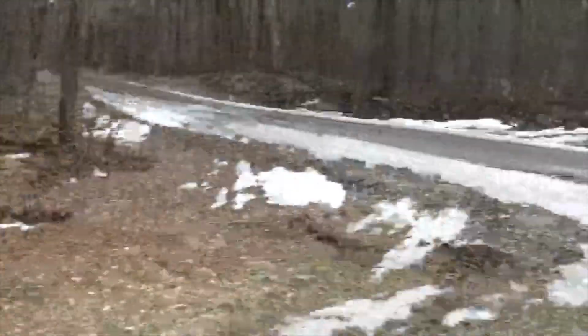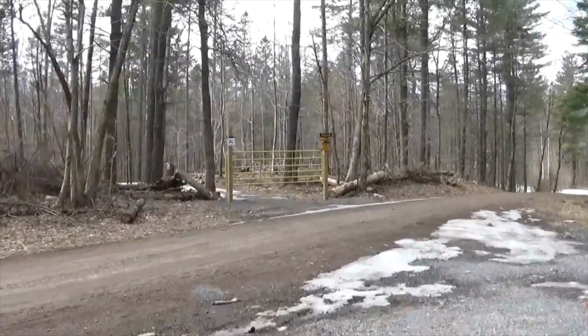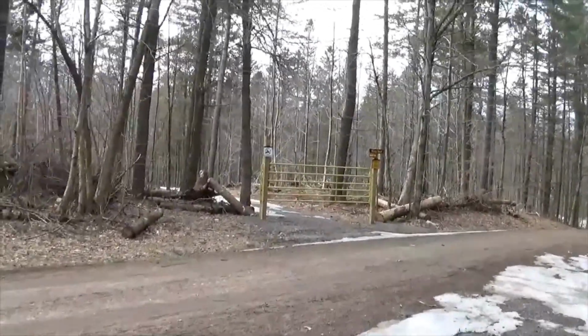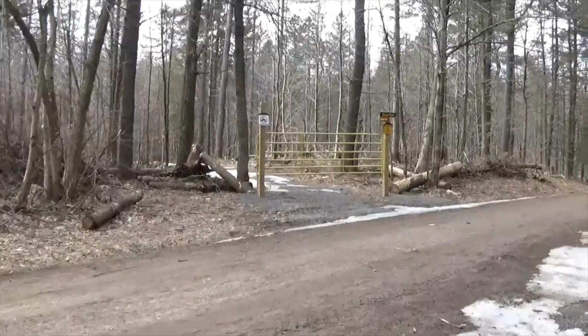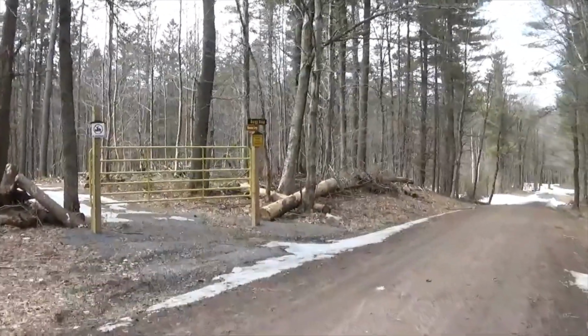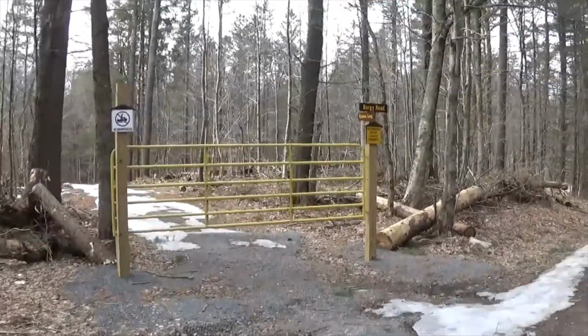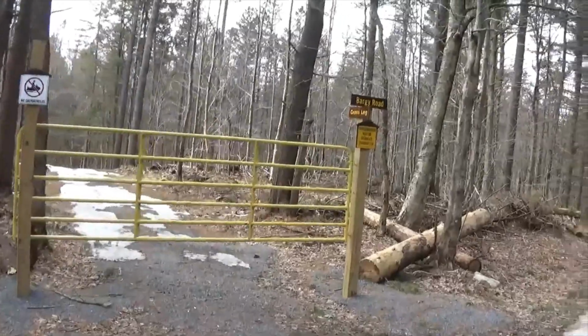But the change is, here's Bargy Road, there's the new trail. Last year this trail wasn't here. This is the Cross Leg Trail. It's now open. So we get to hike the Cross Leg Trail today at Winona.